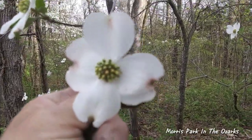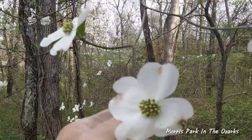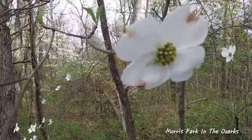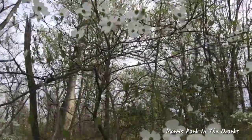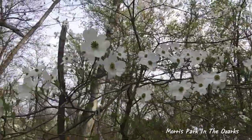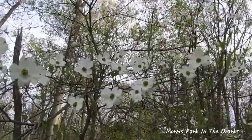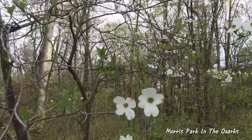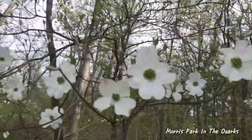Now the white dogwoods did a whole lot better than the pink cultivar did. And I don't know if it's because these are more in the woods or just because they are native here and natural. But all in all, pretty good. You can see back through the woods, they're still going. Yeah, at least a few things made it good. In fact, we actually did pretty good. I'll have to say, I'm not too disappointed.